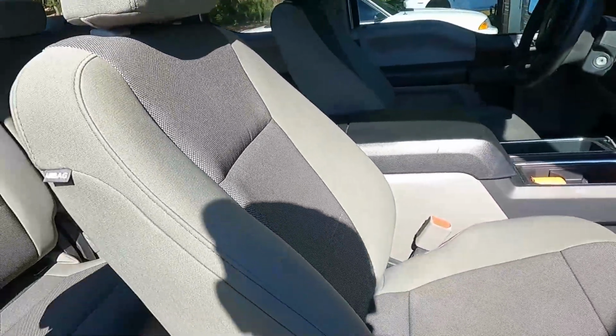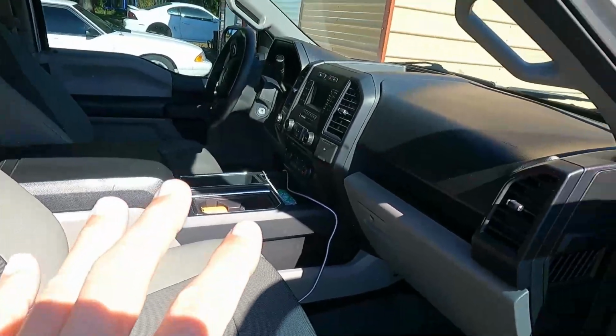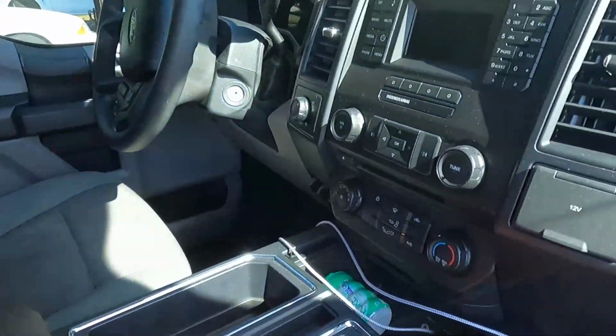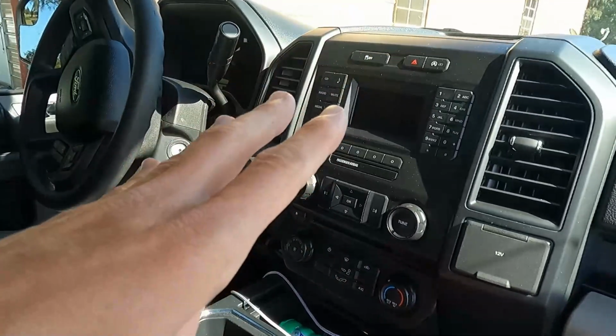So it's a little dirty right now. I got some of my junk in here, but this is not really what you would say a pimped out version of the F-150. This is more basic, you would say, but that's kind of how I like them. I like them to be kind of simple.